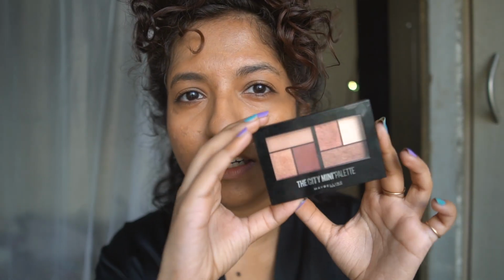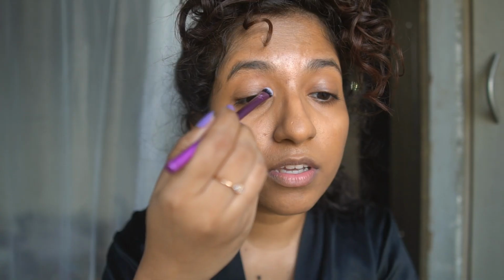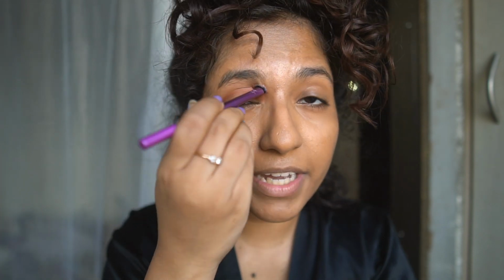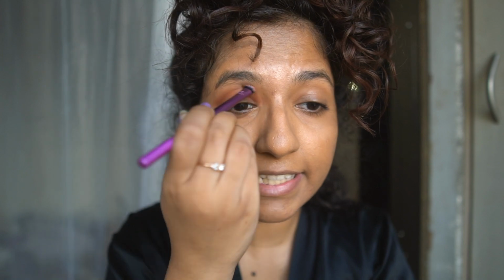I've had this one for a while. It's called Graffiti Pop. And then I got this one earlier in the year, and it's called Fifth Avenue Sunset. I really like the super compact sizes on these. The shades are wonderful. I love the brighter shades in this, and Fifth Avenue Sunset is a little bit more of warm terracotta nudes. So I'm just gonna take a little bit of this, kind of focusing the color more in the crease.